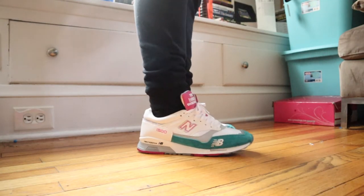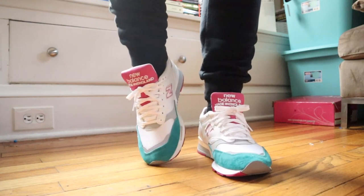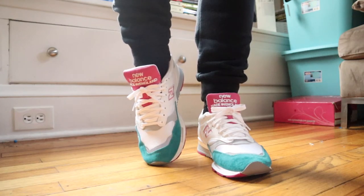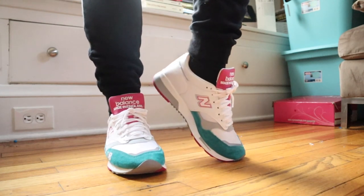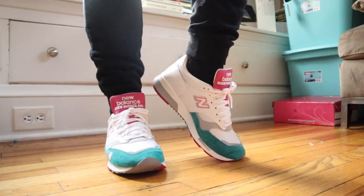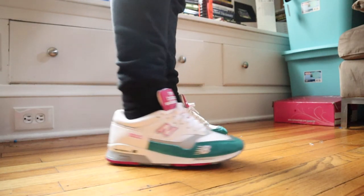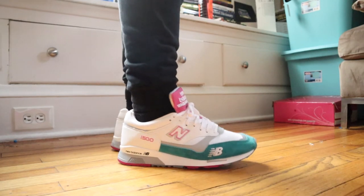And as far as the break-in is the leather part right here. I don't really have a toe box problem because I do stuff my sneakers after I wear them every time. Toe box creasing, I don't have to worry about that too much, but I would hate for this nice suede nubuck to start creasing up as far as wear. The materials still feel plush.